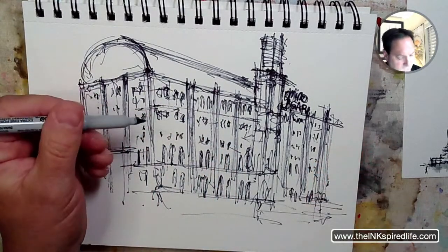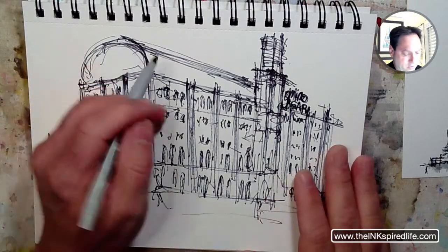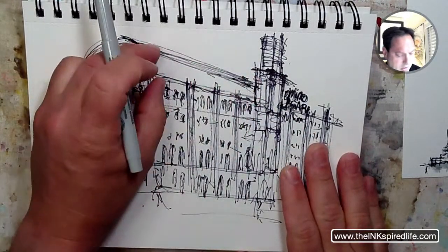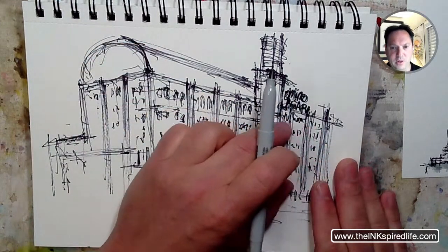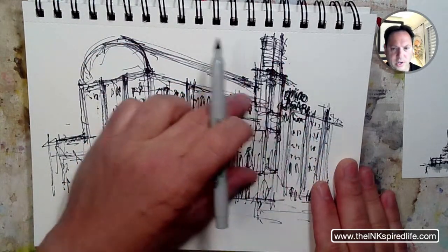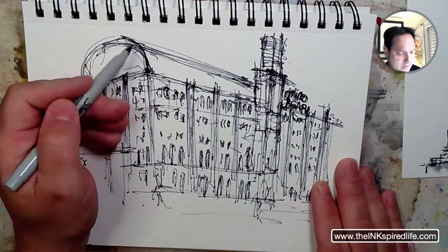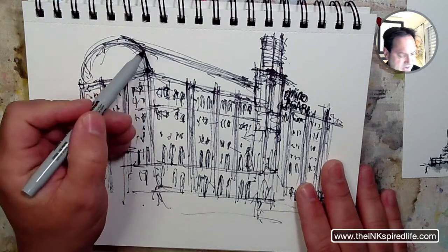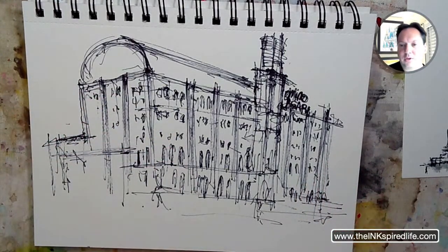I have to look online and Google this. I'm sure there are architectural renderings of what the finished building's going to look like. I have a feeling they're going to keep most of it looking very historic, but this top piece, I'm not really sure what's happening here. So I'm going to look at that and I'll come back and sketch maybe. But that's my scoop.